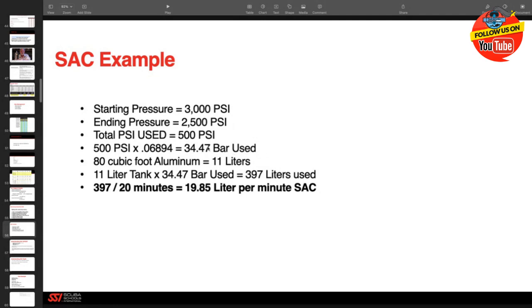Okay. Makes this a tremendous amount easier. If we know we had an 80 cubic foot aluminum tank, that means we have 11 liters of gas. All we need to do now is multiply 11 times 34.47, which means we used 397 liters of gas. If we used 397 liters of gas during this time, that means we went through 19.85 liters of gas per minute. Okay, so it makes it a lot easier.